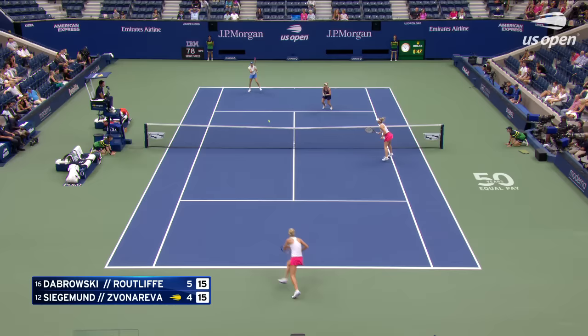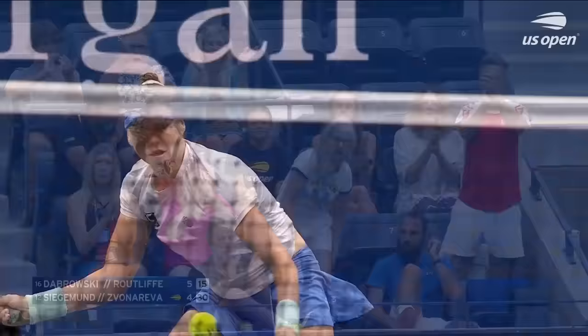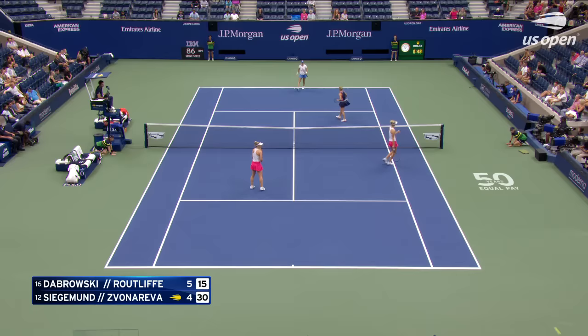Yeah, good move in the end from Laura Siegemund. Bit of miscommunication maybe from Dabrowski and Routliffe. Always all over the place trying to get that ball. I love that she's so active, trying to look for that ball at all times, but it's tough to find Vera when... Wow, that is so good.